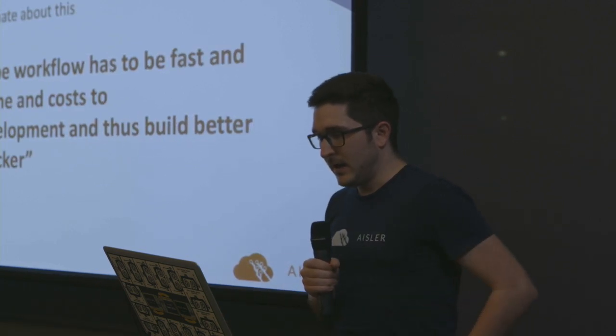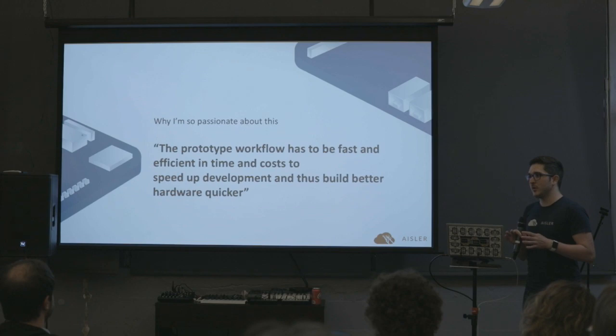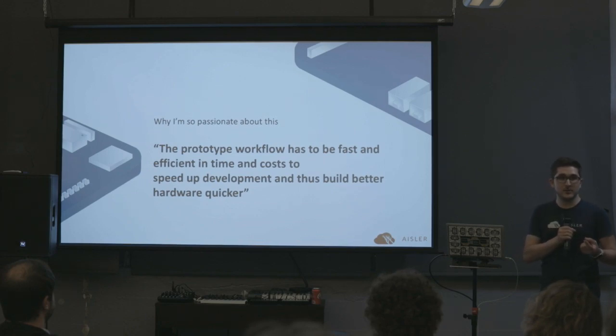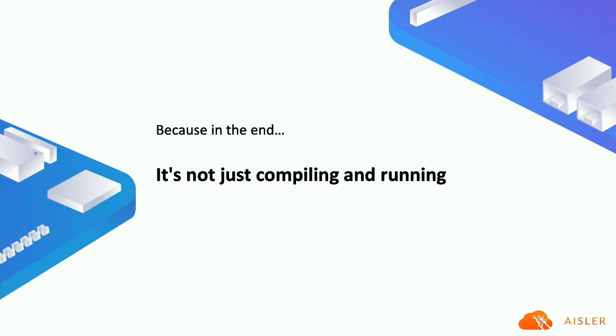So I'm passionate about electronic prototyping because I think if you have a proper process to build your prototypes, it will be better for the users, it will be better for your development, and in the end, it probably will be a better product. Because when it comes to electronics, it's not just compiling and running all over again in 10-second cycles.